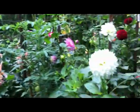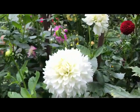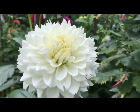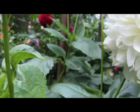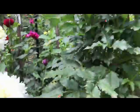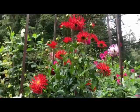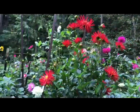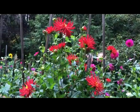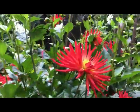Okay, how do I want to do this? We're standing right in front of Gets Attention. This is a new one this year. Fun. I like the white. Look at this. This red devil plant has been so fun this summer. Look at all those blossoms. Look at all of them. It's a cactus, so it's just kind of exploding all over the place.